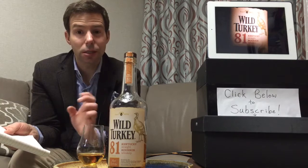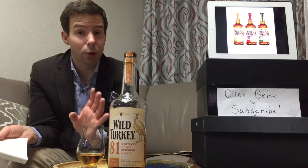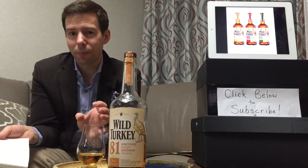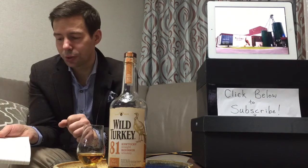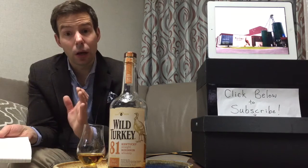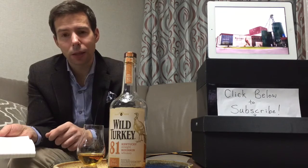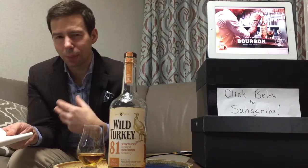And the finish is also quite long. I do find, though, that bourbons tend to have a long finish, possibly in part from the virgin new oak casks that are being used. So, long vanilla, some honey, a bit of pepper, and some orange rind as well. That's giving it that bit of dryness.